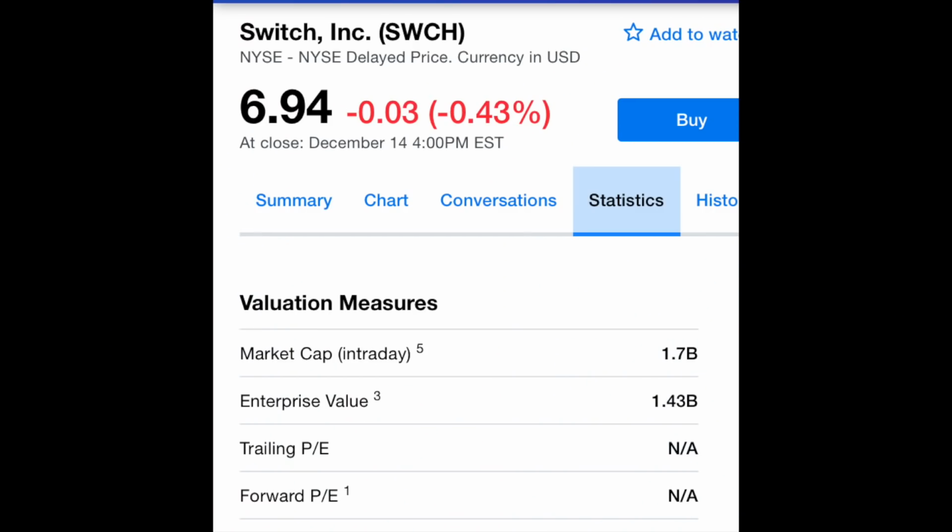Stock number 3 under $10 is Switch. By the way, we're going to go lower and lower in price. I think the next 2 stocks are going to actually be under $5. But Switch is a data center company. So a pretty small market cap, about $1.7 billion. A stock right now is less than a $7 stock.